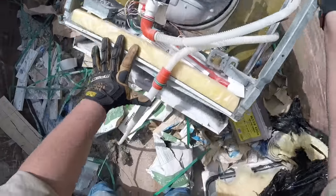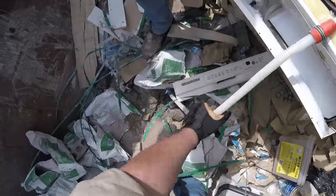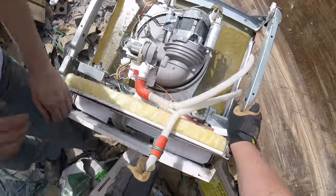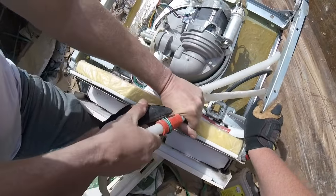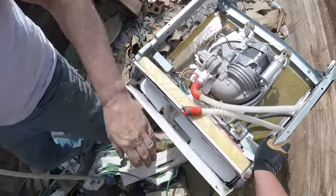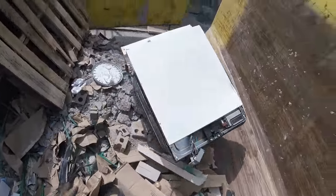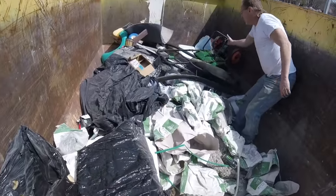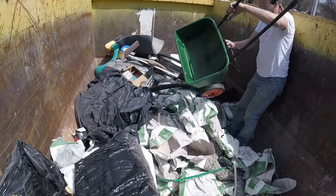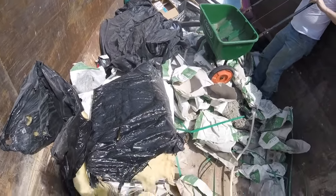I'll get that aluminum frame. Ah, it's on my toe. Oh, sorry. I got steel toes, but it was a little bit past. Wait. Good pull. All right. Yeah, we'll take them because Dimco said they take them. So there's an aluminum. Yeah, see that.